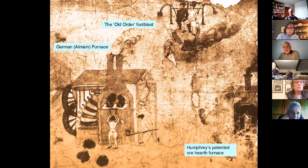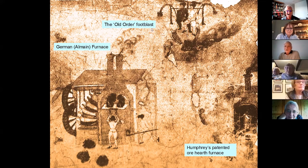And the foot blast here, which we have on the publicity notice for this meeting, shows the old order. This is the patent dispute, and these were produced in court. This shows a foot blast blowing a furnace, and it's the old technology. And here we see the feet of men used to drive the foot blast. Two furnaces were developed then.